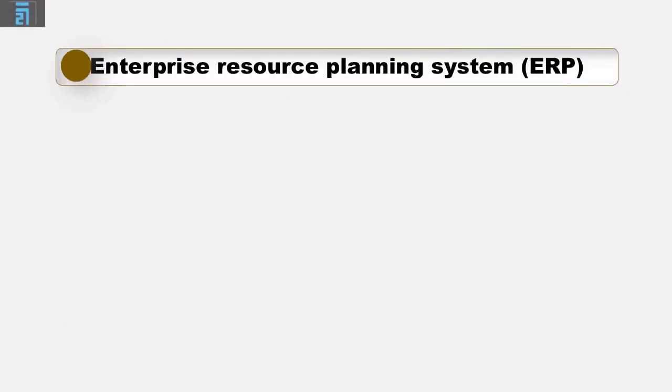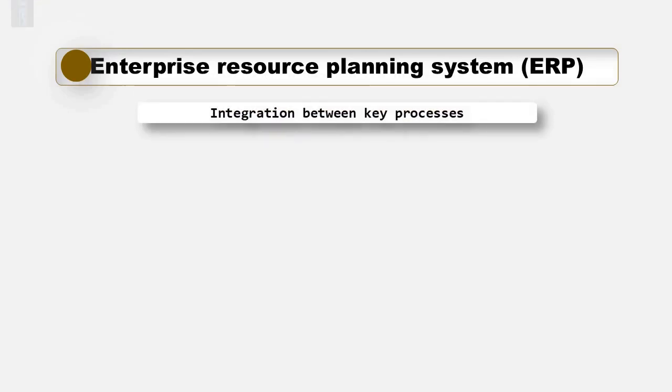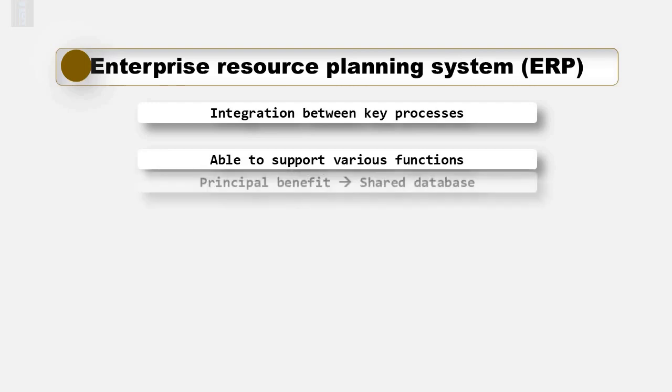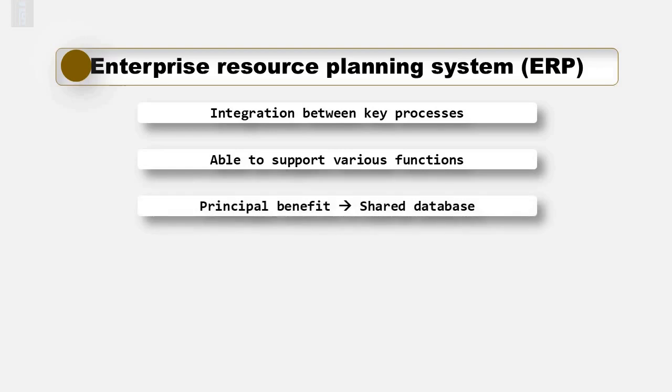The last system is an Enterprise Resource Planning System, or abbreviated to ERP. An ERP system is designed in a modular way and will allow integration between the key processes of an organisation. It has the capability of serving the data needs of all the different functional departments. Typically, an ERP system will support sales and order processing, probably procurement, production, distribution, customer service, human resource and finance activities. The principal benefit of an ERP system is that it shares the same data between different departments.